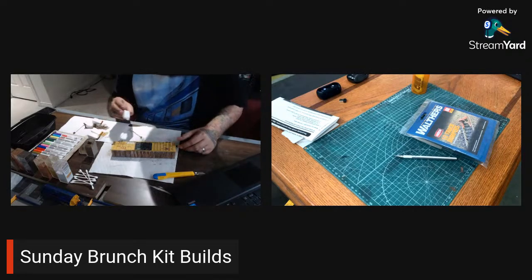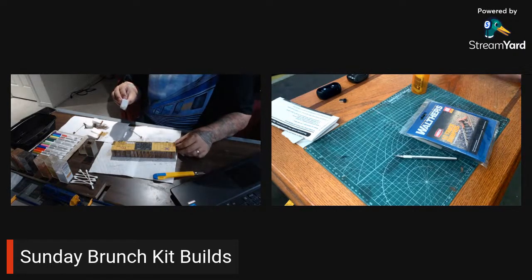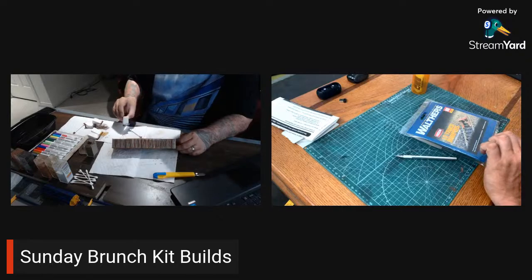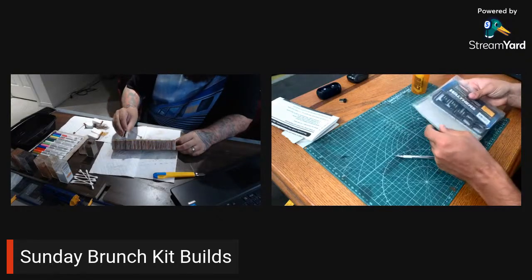What are you working on today? Well, even though I bought these a while ago, now that I'm home and I've got the stuff to make sure they go together, I'm finally working on my buffers. Oh, true, true.